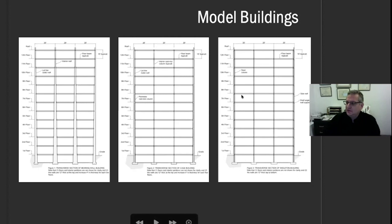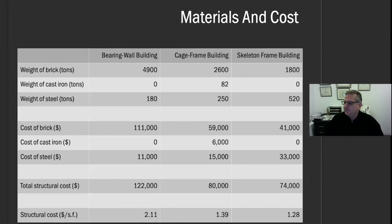So this gives a general sense of a 12-story building built using the three different structural systems that were popular in 1900 or 1895. And this is based on those models, how much material goes into the buildings. And it occurred to me a couple of days ago that this is actually slightly misleading in a way, but it's misleading in a way that makes my point even stronger, I think.